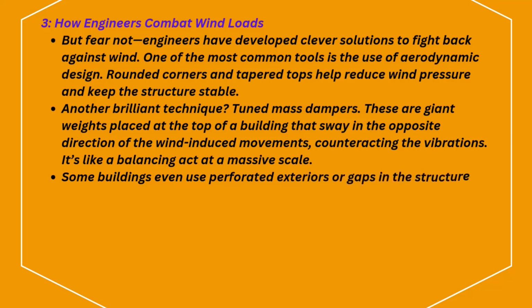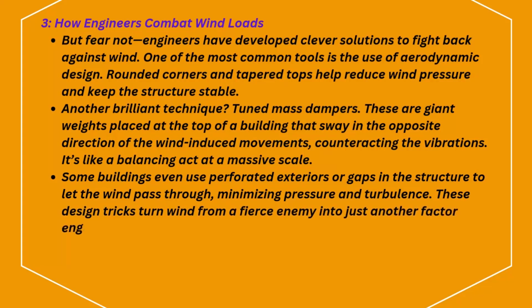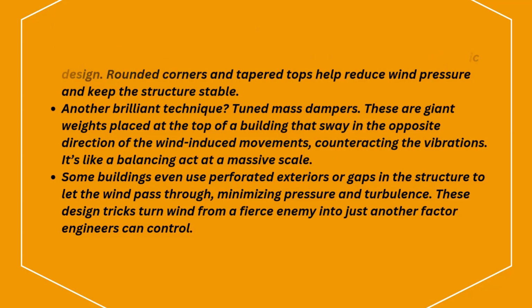Some buildings even use perforated exteriors or gaps in the structure to let the wind pass through, minimizing pressure and turbulence. These design tricks turn wind from a fierce enemy into just another factor engineers can control. 4. Why wind load matters to you. So, why does this matter?